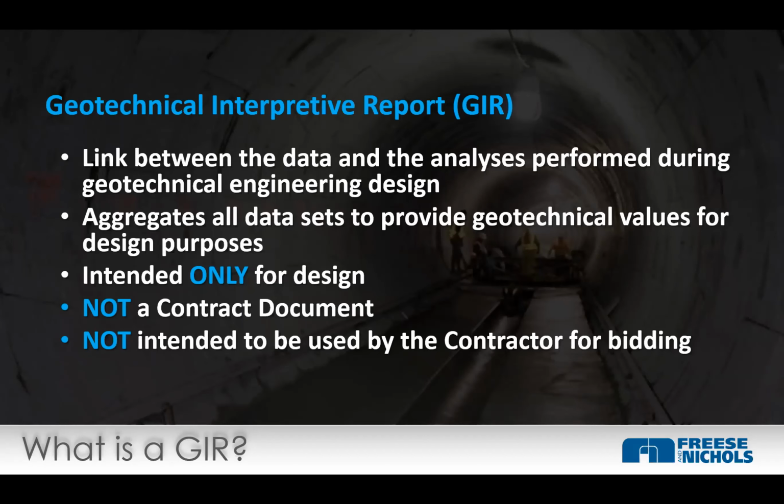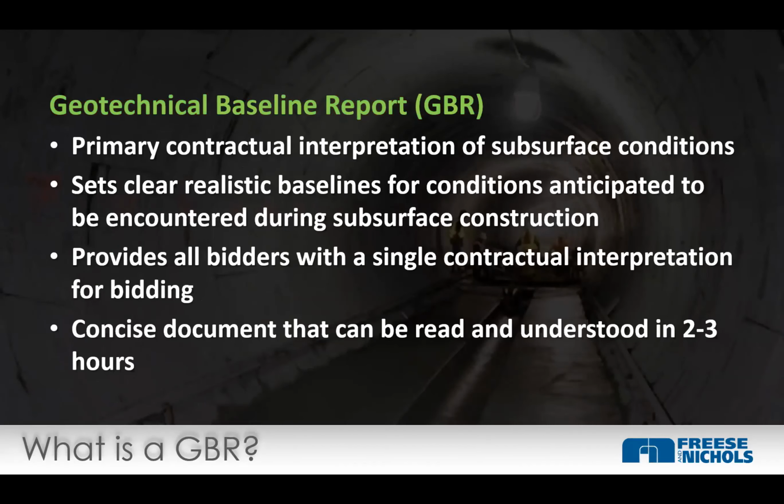This is not intended to be used by the contractor for bidding, though. It's not part of the contract. It is an interpretive report for design purposes. Sometimes I've seen these intended to replace a baseline report, but if they're not in the contract, or even if they are part of the bidding package but not part of the actual contract and enforcement of the contract, they don't serve the full purpose. So, a useful tool, but not as important or useful as the GBR.